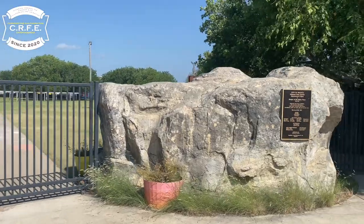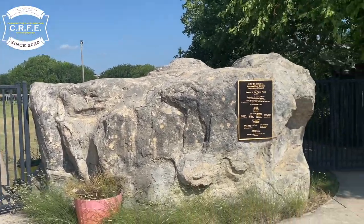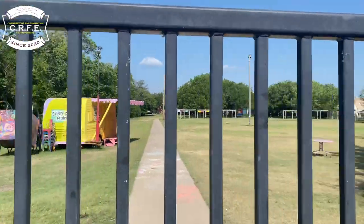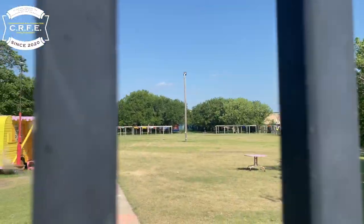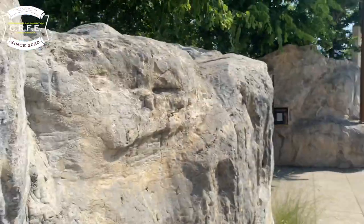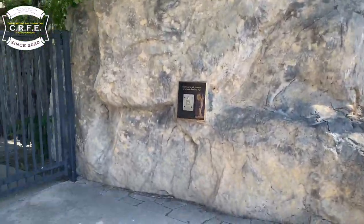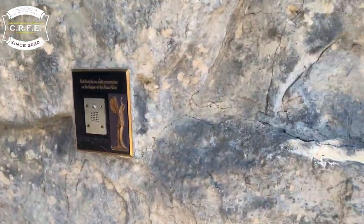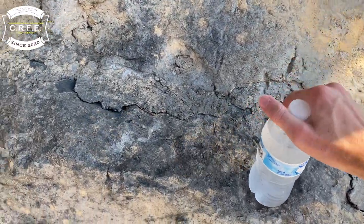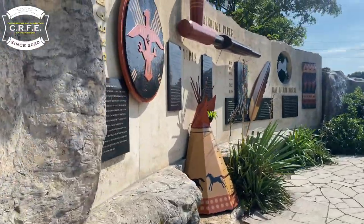Behind these gates, hold on a second. And these gates are supposed to be the Native American, or Native America Native Center? I forgot what the name was. Here's some more information.